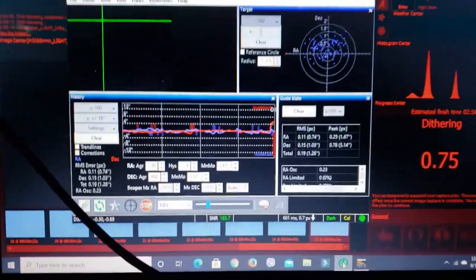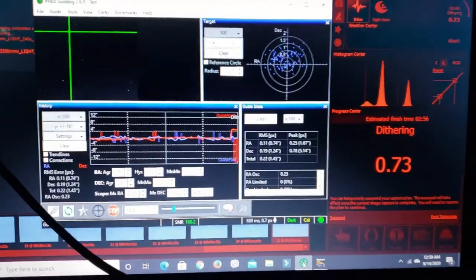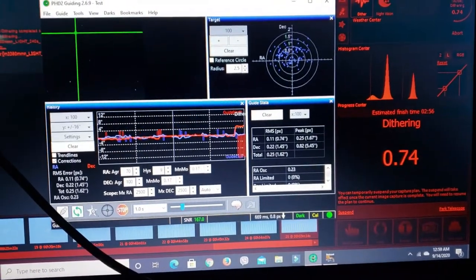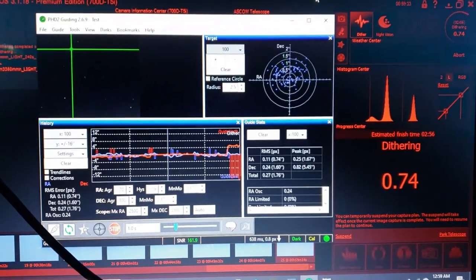We're going through a dither here now, but hopefully we'll stay pretty clear tonight so I can get some good data. I might have to do multiple nights on this, but we're off to start, so we'll see how all this turns out.